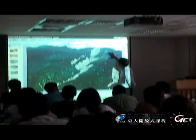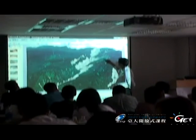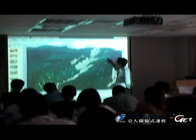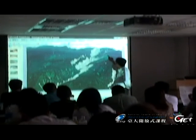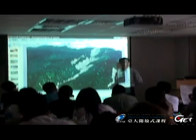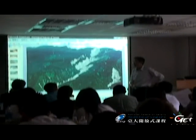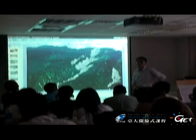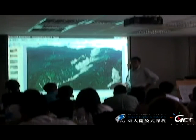For example, this large slope has a less dense vegetation cover area. The geometry is very similar to this one, so I'm sure it's going to fail. Ever since the typhoons of the last decade, the government of Taiwan has paid a lot of attention to mapping these areas, whether they are stable or landslide-prone.